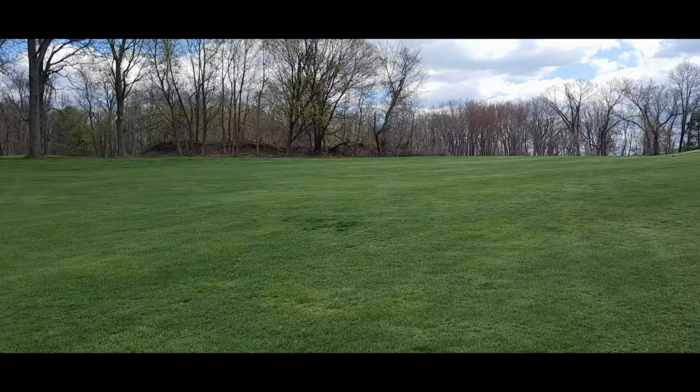I see a window. I've hit every goddamn tree on this golf course. I will have one good, decent shot before this video ends today. Oh, good. I told you I'd have one good shot. That was a great flop shot.